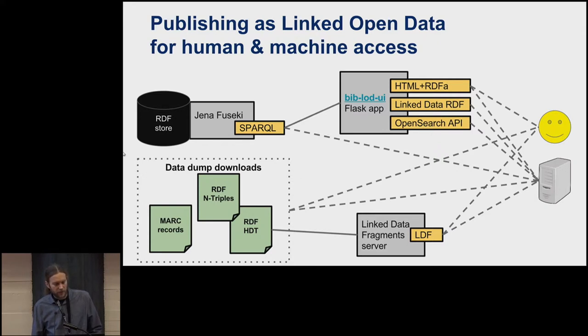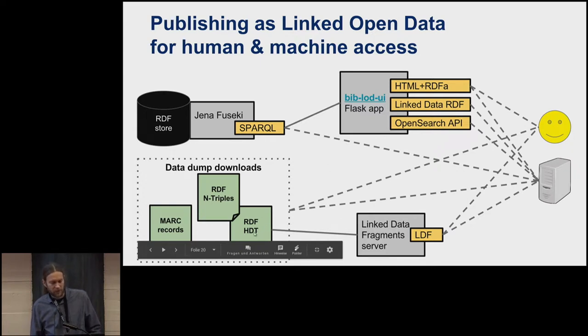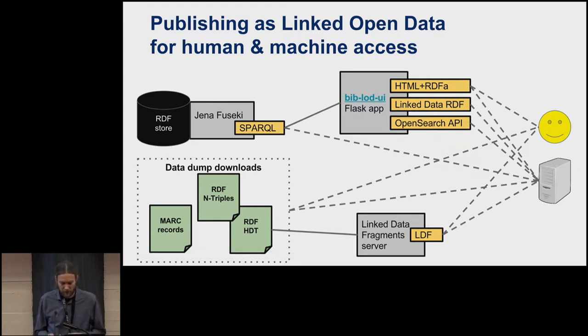And then we also provide the same data as downloads. One of the download formats is HDT, which is very convenient for publishing this sort of static data set in a compressed RDF file. And we can also serve that using a Linked Data Fragments server. So it's an alternative to using the SPARQL endpoint when you want to do complex queries that might otherwise bring down the SPARQL endpoint. You can move some of the processing over to the client side using Linked Data Fragments.